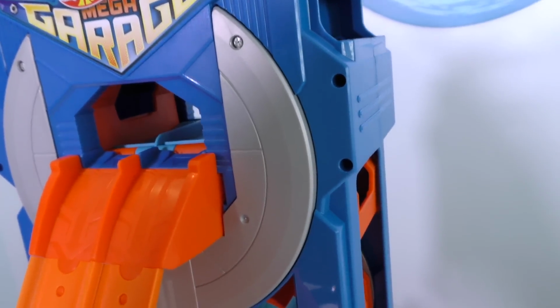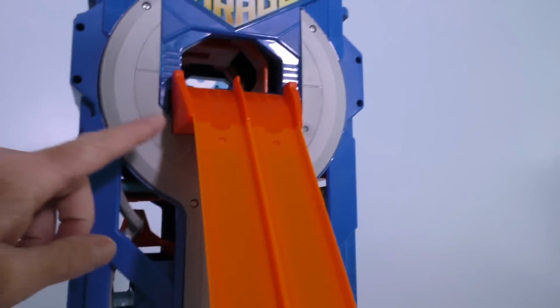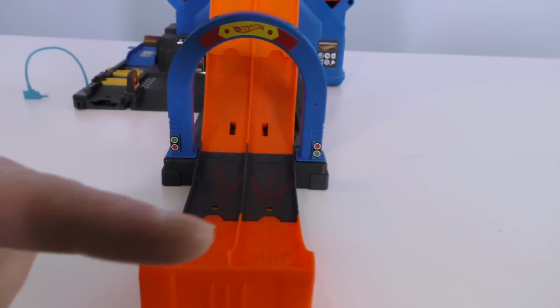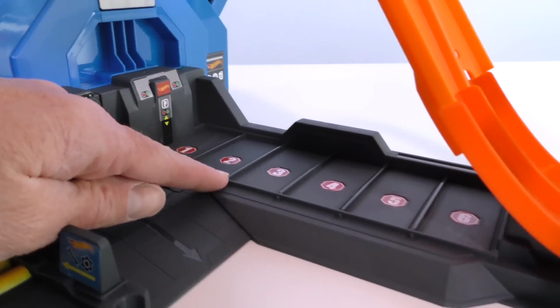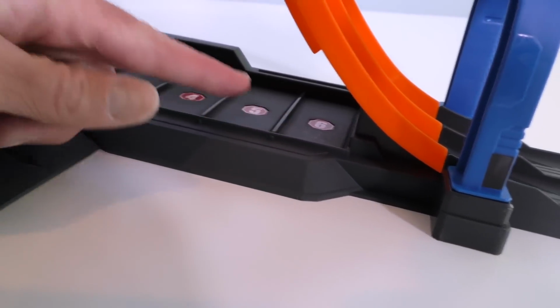And it's super huge! And super cool! Look at how tall it is! It must be 100 million feet tall! That's super tall! Look at this cool ramp that comes down over here, right over to a jump! And look over here, there's all these places where you can park your Hot Wheels car! See? There's 1, 2, 3, 4, 5, 6 spaces down here!